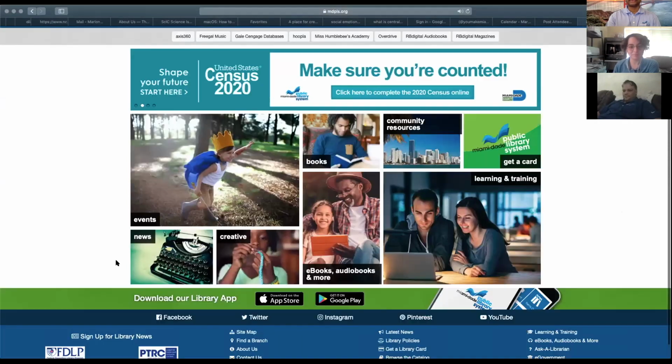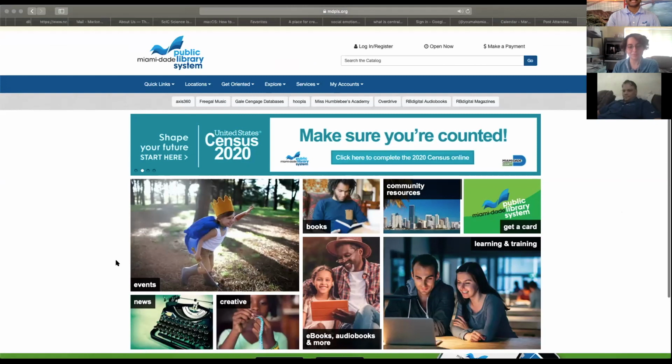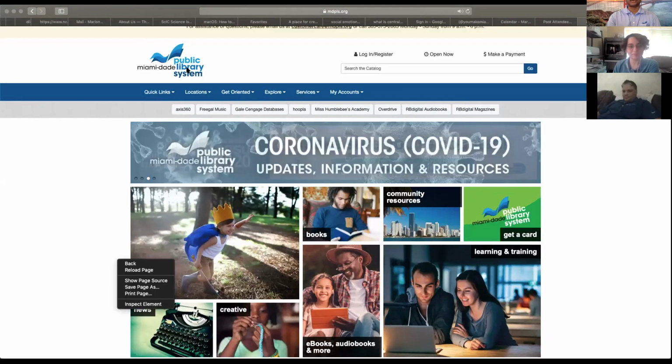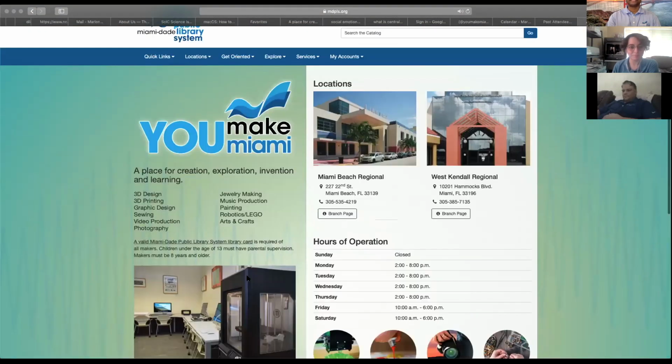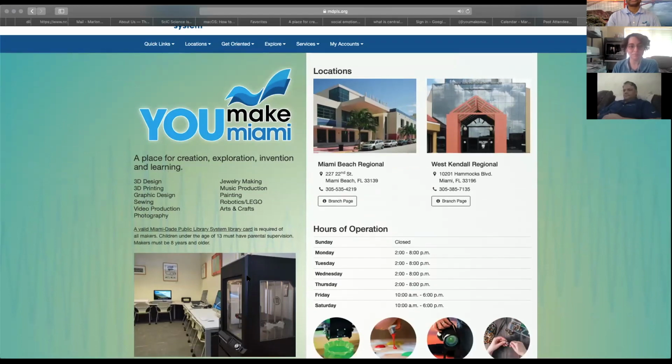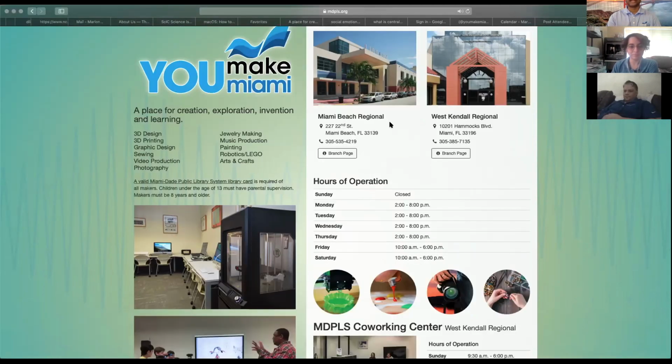This is our website right here. When you go to mdpls.org, which stands for Miami-Dade Public Library System, and you click on Creative right here, it goes right in there to our page. This page shows really just half of our services and represents the staff that's online right now. Our You Make Miami staff and our spaces are basically spaces inside of our 2 libraries. We have 50 libraries in Miami-Dade County, but our Miami Beach Library and our West Kendall Library, we do all these different kind of things and a lot more.